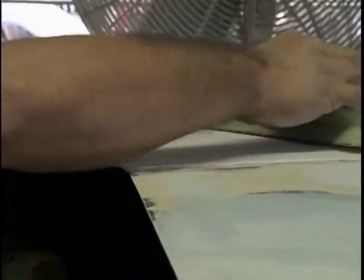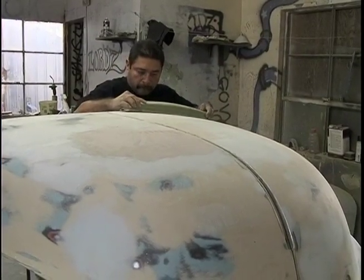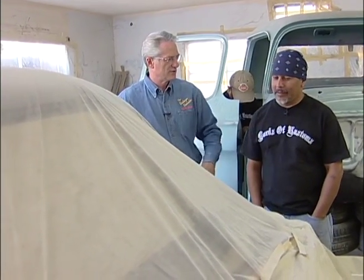How's your track record been as far as your cars getting out there? They show up in a lot of shows and pick up a trophy now and then. When they leave this shop, are they like babies or your children that you're worried about out there, or they're gone, they're history?